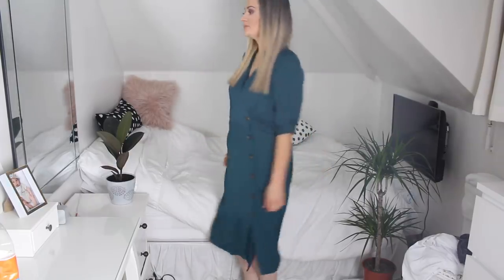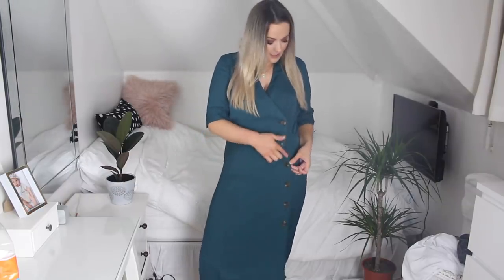It would pass the roast dinner test. I say this on every video, and what I mean by that is, could I go out for a nice big meal and feel comfortable? And yes, I could. I could go out for a nice burger and chips, or a big roast dinner and just feel comfy because it's nice and loose, which I like. And this sounds like a tiny detail, but I really love the tortoiseshell buttons, and I'm kind of obsessed with tortoiseshell at the moment. I think this dress would look really nice with some tortoiseshell earrings, just to jazz it up a bit. Yeah, love it.